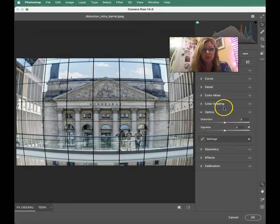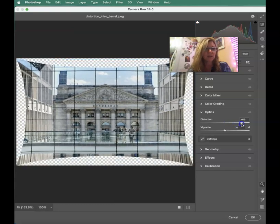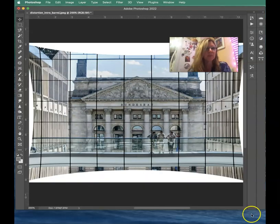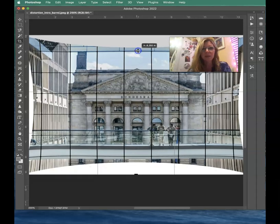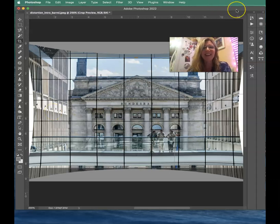And what you're going to do is go to your optics. These are just options in Camera Raw. You'll find them in this little tab right here. And what you want to do is correct the distortion. So you can move this little slider until things start to look straight, and you can use that grid to help guide you. And then all we need to do is OK and crop the image. So that is just super easy. Get rid of your lens distortion, and then you just crop off the areas that didn't make it into the cut. And that's all there is to it.